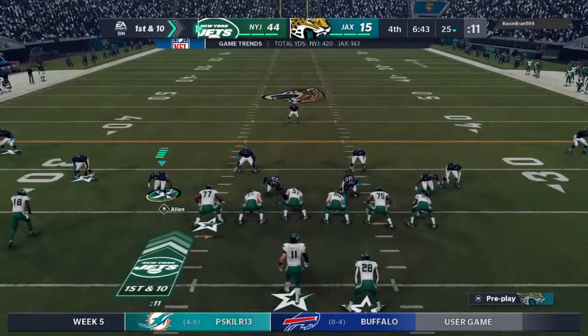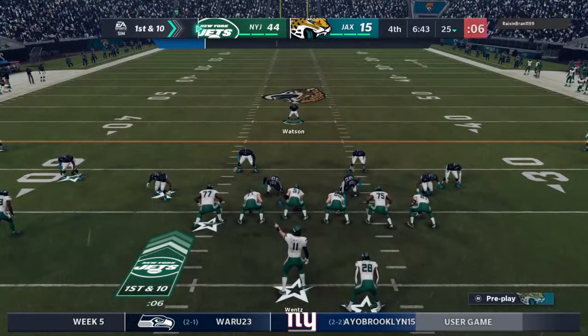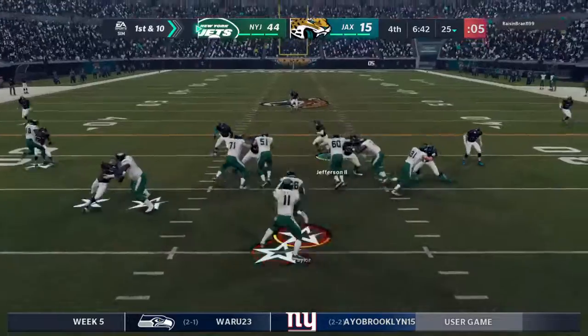Jets offense coming up now to start their next drive. And this game comfortably in hand. The scoreboard speaks for itself, but you still got your starting quarterback out there. When do you go to the backup? Let him get some time.